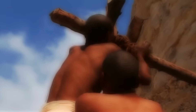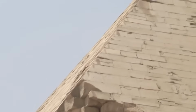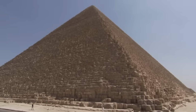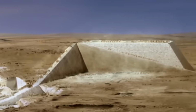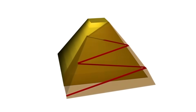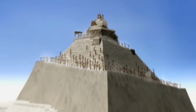Of course, many experts dismiss the concrete theory as unrealistic. They believe the blocks are natural limestone and that the Egyptians had other methods to achieve such precision. But the debate continues, and no single explanation has been universally accepted. As we piece together these theories, the mystery of how the pyramids were built only deepens. Even with modern technology and knowledge, replicating such a feat today would be a monumental challenge. Yet, the ancient Egyptians did it thousands of years ago, leaving us to wonder just how advanced their methods and understanding truly were. And if the mystery of how the pyramids were built wasn't enough, there is something even stranger about the Great Pyramid. Tombs or something more.